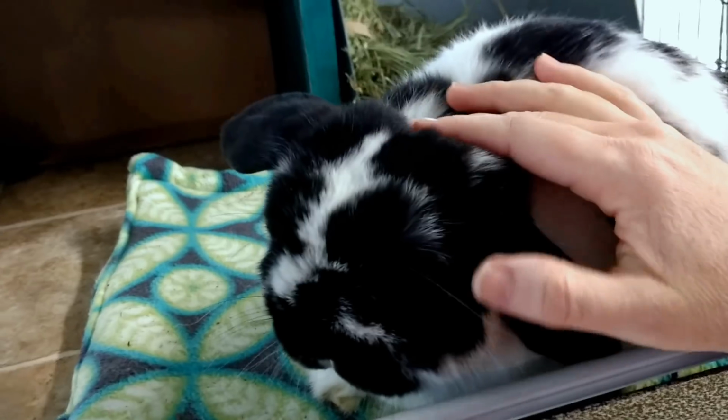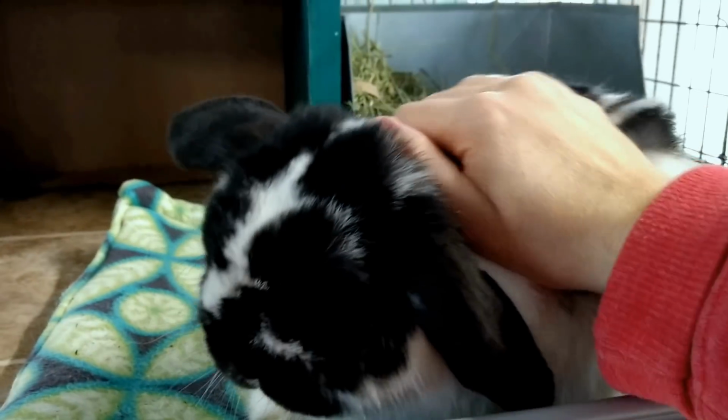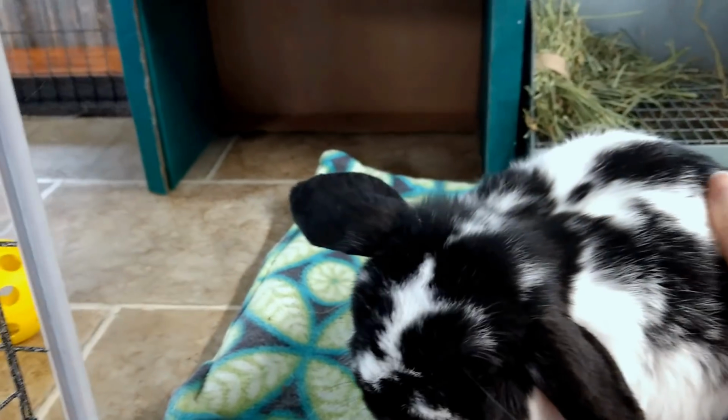He's very handsome too. It's hard to see his eyes. He does have eyes. Oop. Timmy. Just such a good boy. He does not like the vinyl flooring in here.